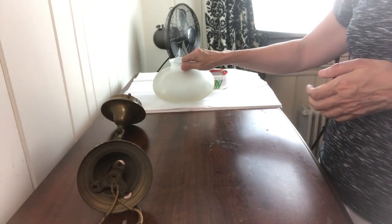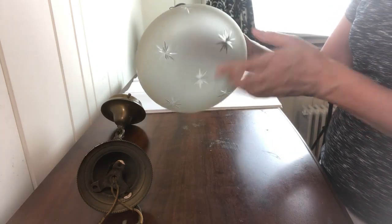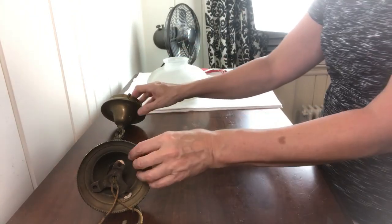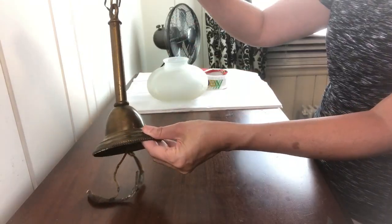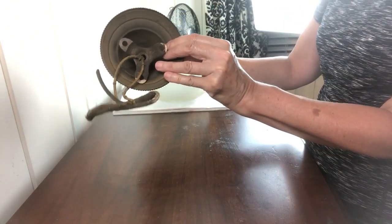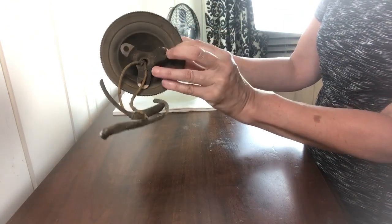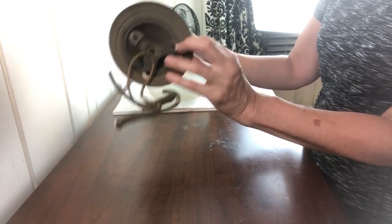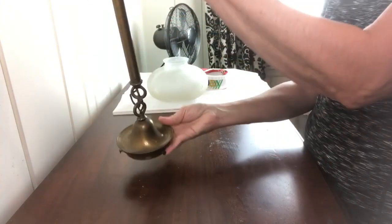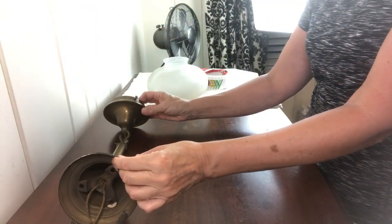This is an antique ceiling chandelier with an atomic starburst pattern on the glass globe, and it has a brass hanging pendant. So I did disclose that the wiring will need to be professionally replaced because you can see the wiring is the original and it's got some breaks in the coating to it. And I also disclosed that it has a small dent in the flush mount cup, I guess we would call that. So I'm going to go ahead and pack this.